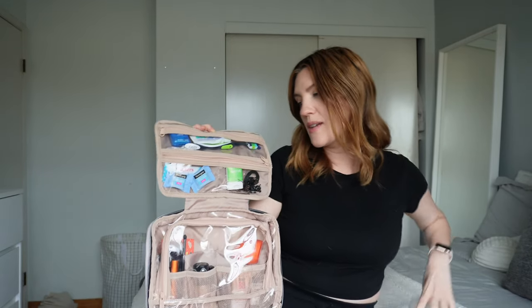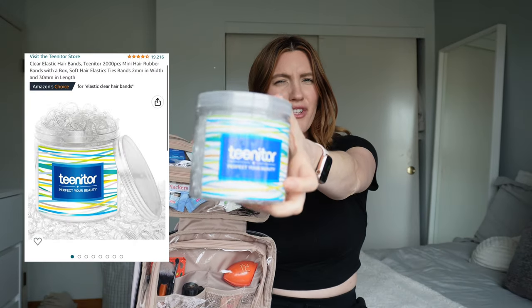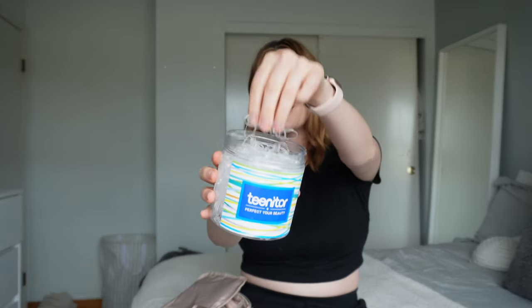With the clear elastic bands, I purchased these ones on Amazon. It comes, I think, with 500 pieces or 1,000. I'm not sure which one I grabbed. Easy to throw in a bag. Perfect for styling your hair. You want to do some cute updos.